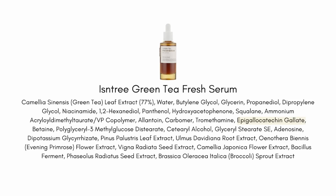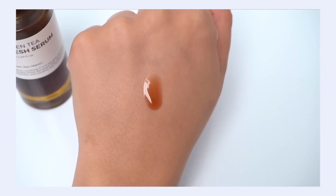Now this is the antioxidant that is isolated and found within the green tea extract, and it is really prized for its antioxidant and anti-inflammation abilities. This is what green tea is well known for. It's a really nice thin, lightweight texture too.